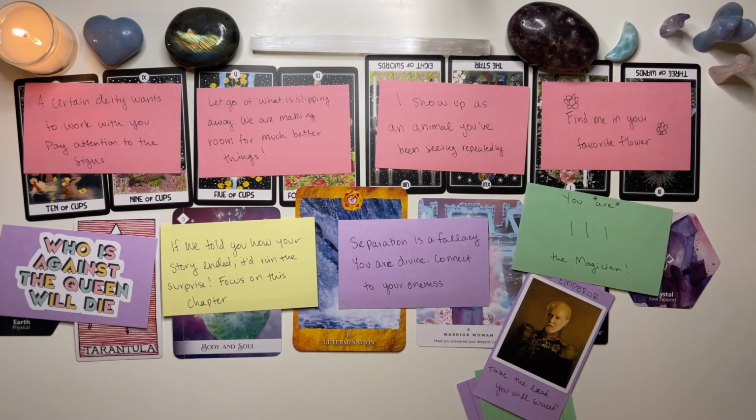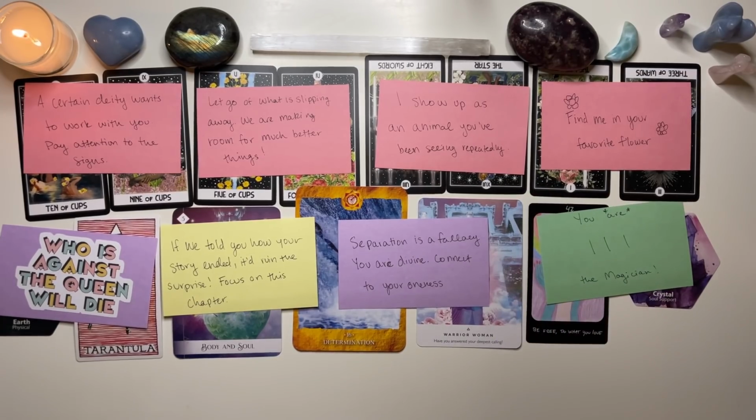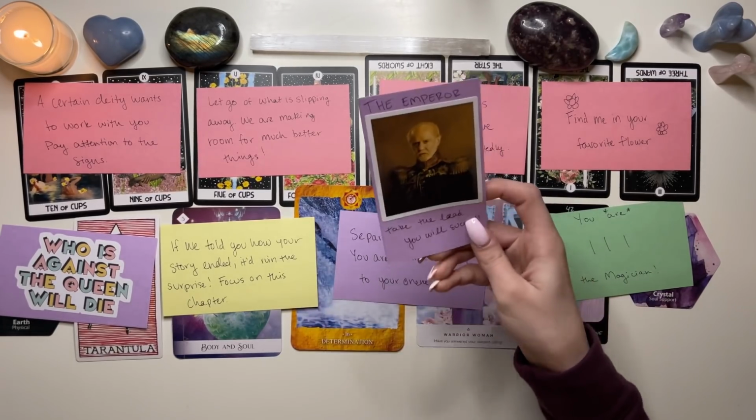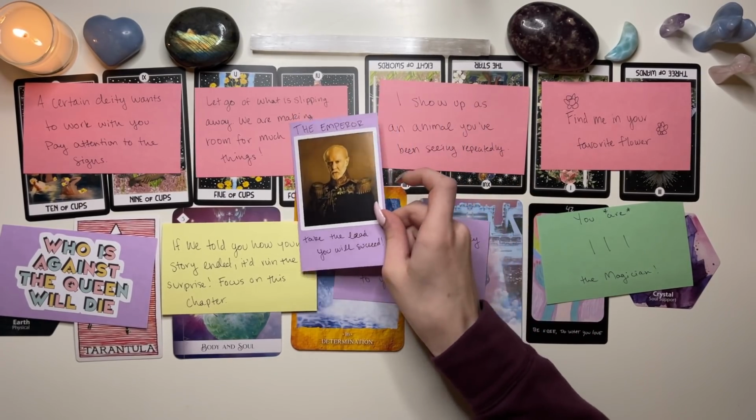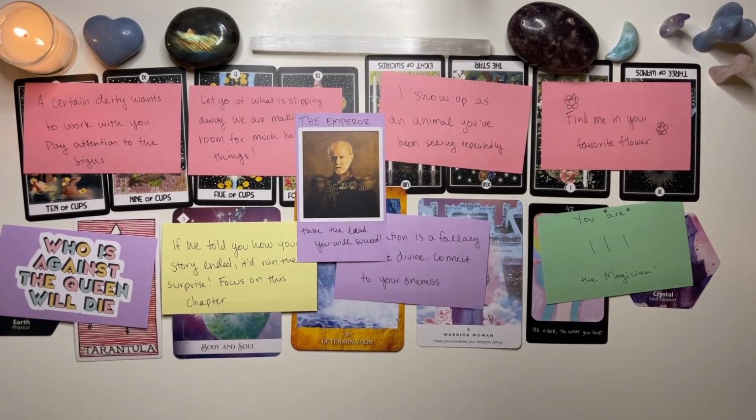What else do you want to know, Spirit? Okay. So we have the Emperor popping out here with Sir George Carlin on there, and it says, take the lead, you will succeed. So Spirit is saying that you have the power to be really good at whatever your purpose is, and go really far with it, but you have to trust that you can.